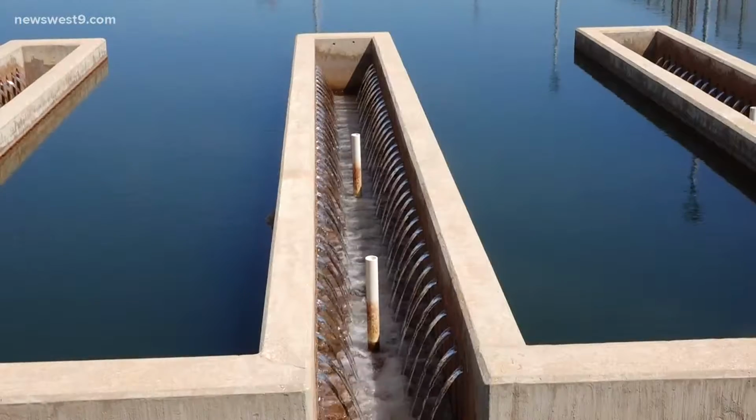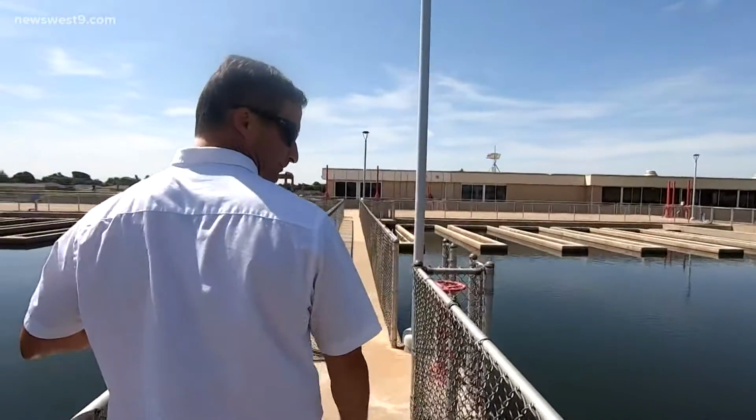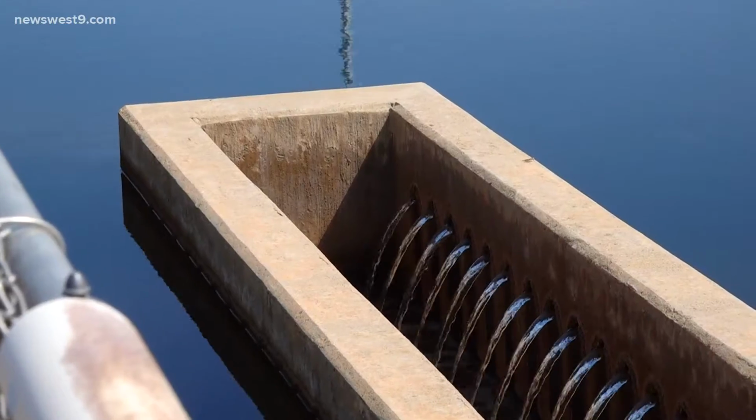9 billion gallons. That's how much water the city of Midland treats each year. The chemicals we always put in are chlorine and liquid ammonia. And what that does is make a chloramine, which is the disinfection for the water to keep it clean as it goes out in the system.